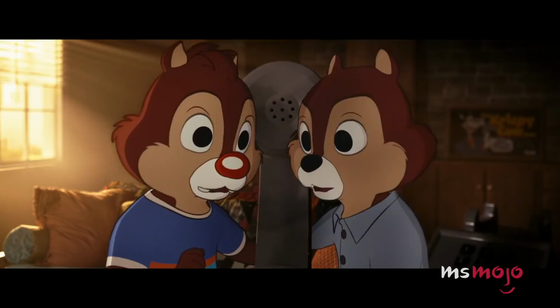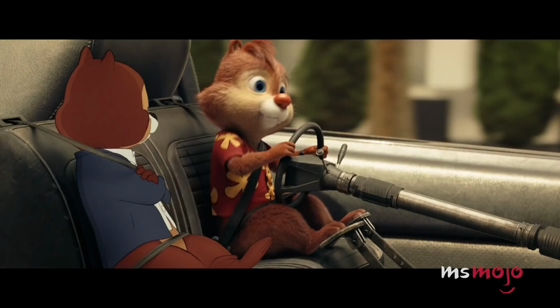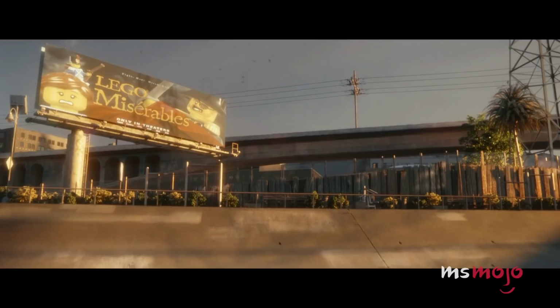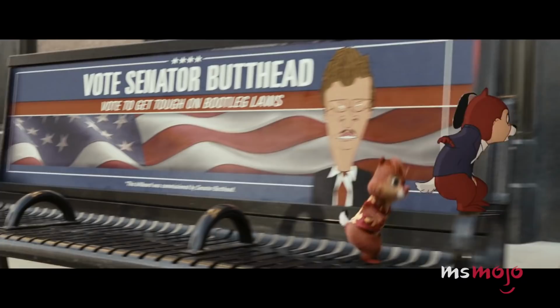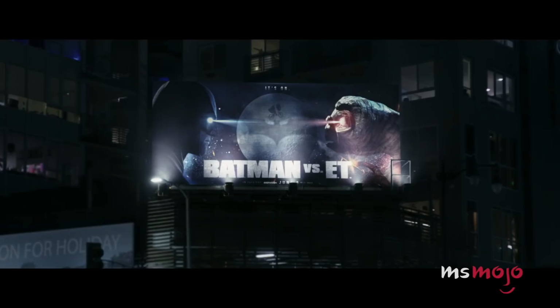Number 2, billboards and ads. Some of the film's funniest cameos flash by in billboard form. As Chip and Dale drive through the streets, there are billboards for Johnny Bravo Fitness and the law team of Doug Funny and Porkchop. We're not sure how they turned the Waze app into a movie, but we'd totally pay to see Lego Miserables. We dare say it even might be better than the Russell Crowe version. At first, the bench ad for Senator Butthead caught us off guard, but we've admittedly elected less qualified candidates to office. Although they don't make appearances on screen, Squidward and Yogi Bear's names are on the Hollywood Walk of Fame. So is Samurai Jack's. It's a small toontown after all.